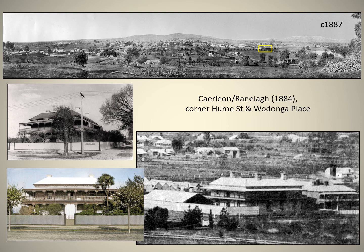There were other changes of ownership before Ranelagh was sold in July 1958 and demolished. The site became home to Dunlop Tyre Service in 1958, followed by Beaurepairs Tyre Service, and in 2021 it is the site of Alessi Motors.